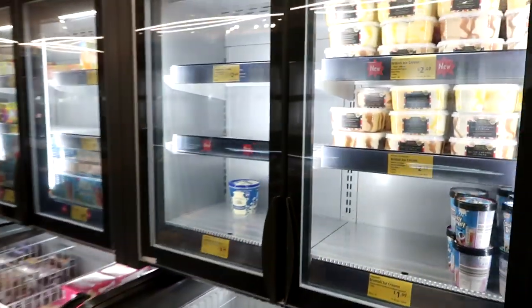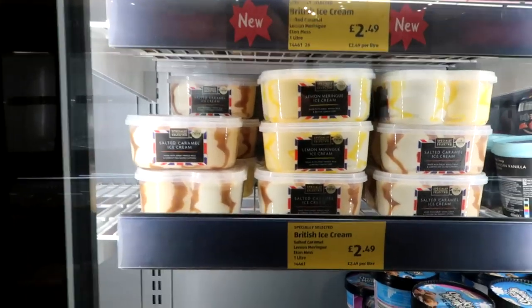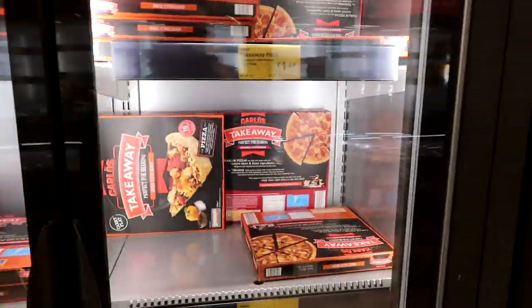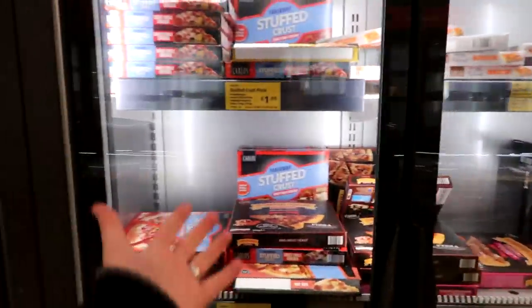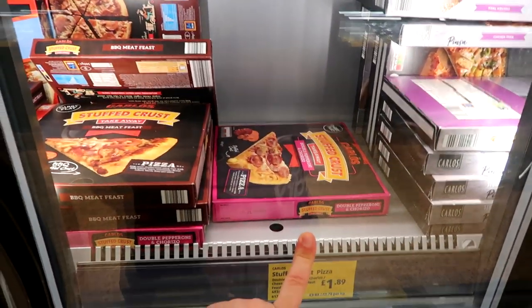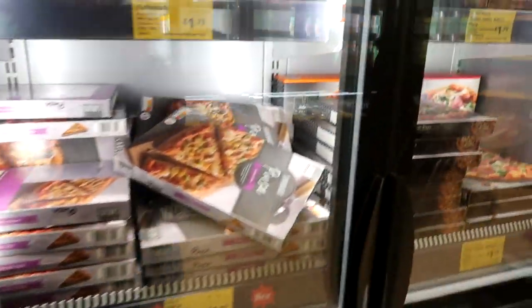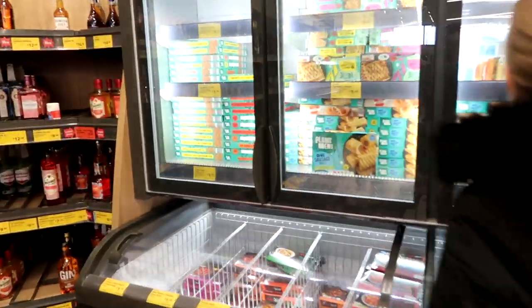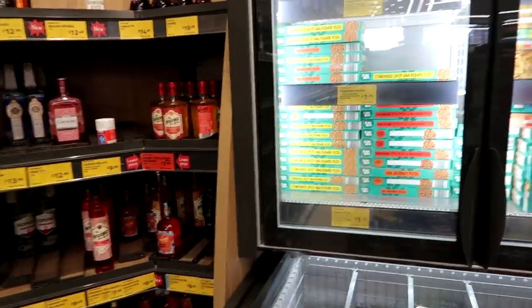What we got over here? Salted caramel and lemon meringue ice creams. More pizza shortages, and then we have got pizzas here. I'm not a massive fan of frozen pizzas, but there's some alright ones down here, aren't there? Like stuffed crust, pepperoni and chorizo. Anyway, we've got plenty of food now, so I think we're gonna call it a day there. Frozen. Eat fresh, folks. Don't panic buy the frozen. Eat fresh. And actually, we did see this the other day.